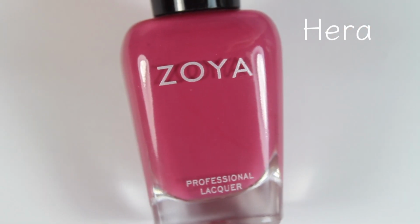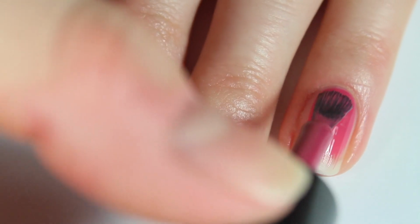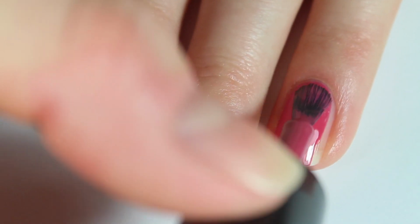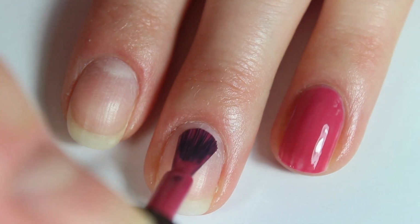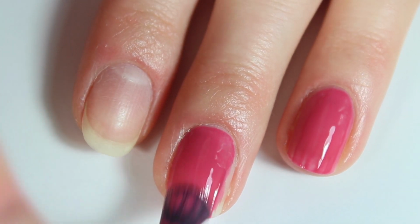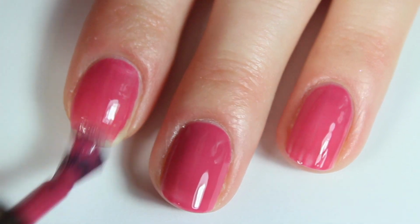This is another one that is not just one of my all-time favorite Zoya polishes, but one of my all-time favorite polishes in general, and this is Hera. And I mean, first of all, look at the opacity on that first coat. It's fantastic. The formula is incredible, but I just love this color. Again, I feel like this is one you can wear all year round.